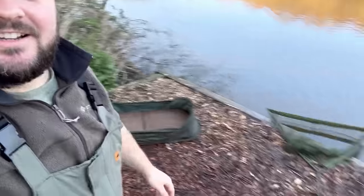Right, well, literally just as I stood up to get the throwing stick out, the left-hand rod melted off, one toner, and I've hooked up into one, and I've got it in the net, so happy days. I'm going to get it out and show you. I think it's about four pounds, proper cricket back common, but I'll show you anyway.